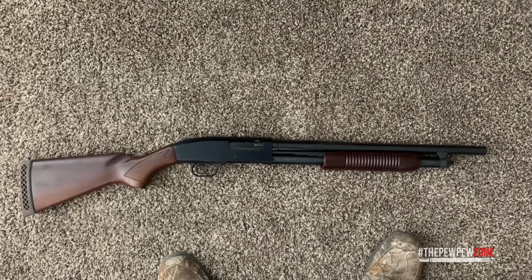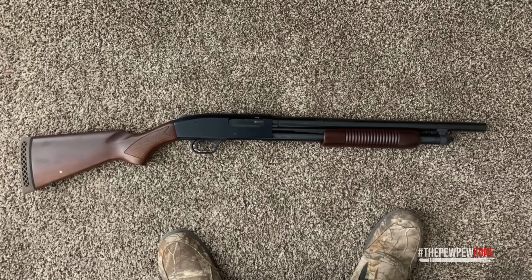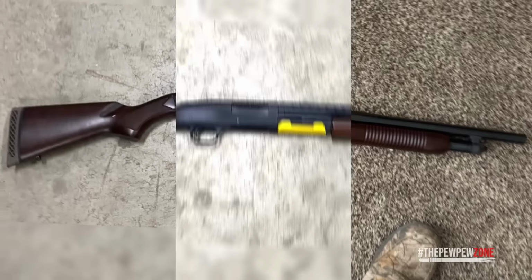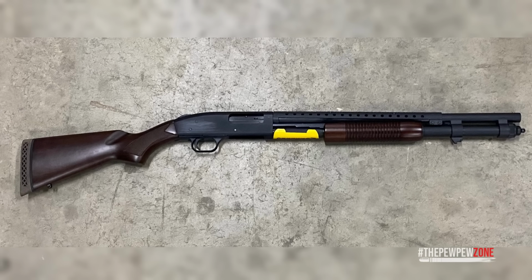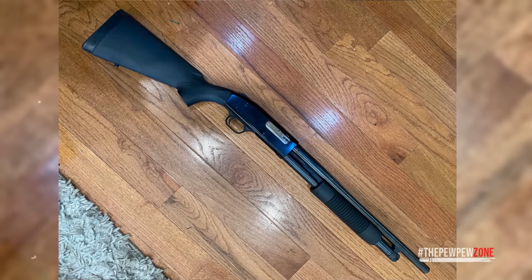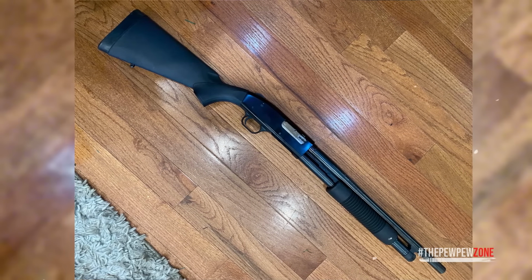It also comes with a corrosion-resistant finish and a durable synthetic stock, making it tough enough for any environment. For customization lovers, the Mossberg 500's design allows for easy additions. Think tactical lights, grips, and more. All these features roll into one solid package.